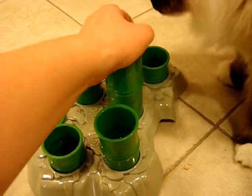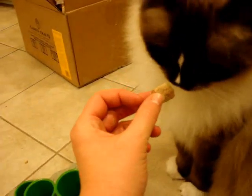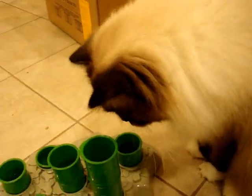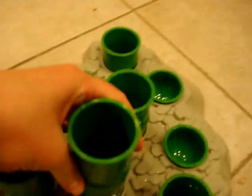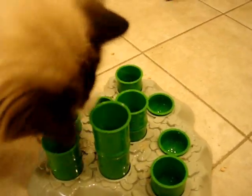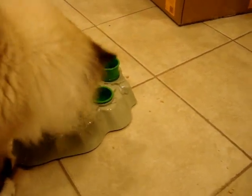Okay, so this is what I'm going to do. I'm going to let him know I have the treat. Charlie. Okay, I'm going to put it in there. Nope. Well, where did it go? I wonder if you can't see it because it's so dark. Bub, it's in this one. Yes. Get him, Bubby! Bubby almost needs to be on a stool to get to level 3, huh?